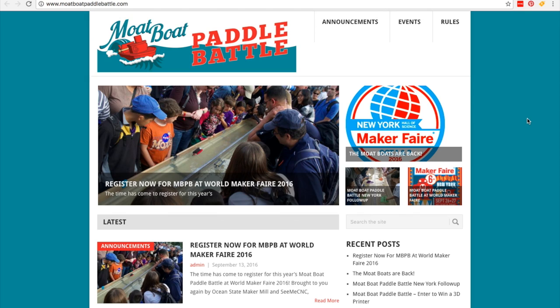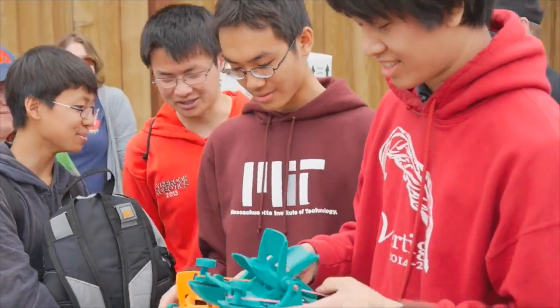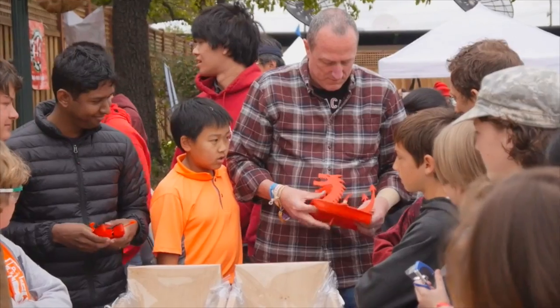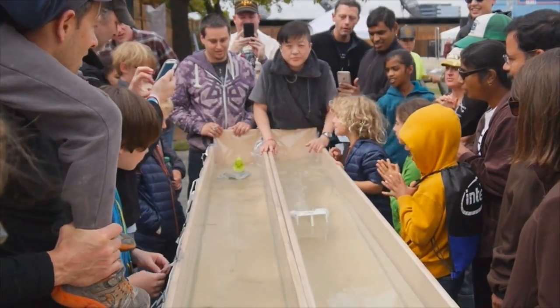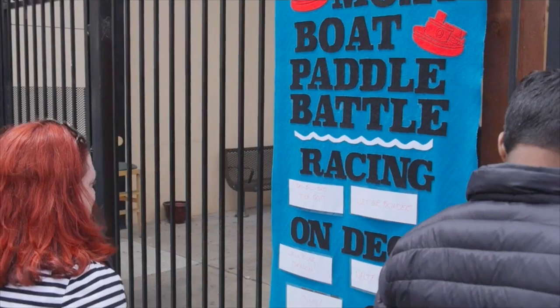We also have the Moat Boat Paddle Battle this Sunday, October 2nd at World Maker Faire in New York. This is a fun, popular, all-ages competition where racers bring their own 3D printed racing boats that are propelled by rubber bands. The winner goes home with a new 3D printer. Registration is free, and you have to register if you want to participate.